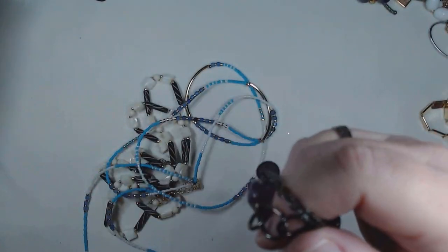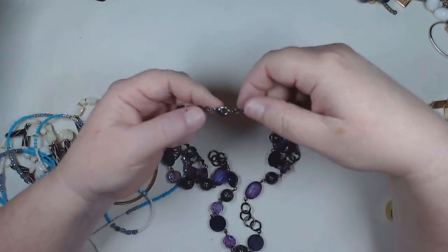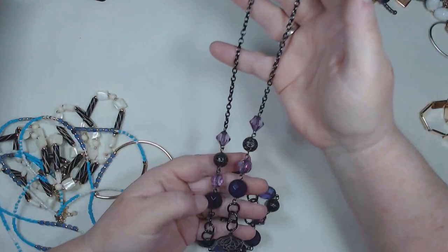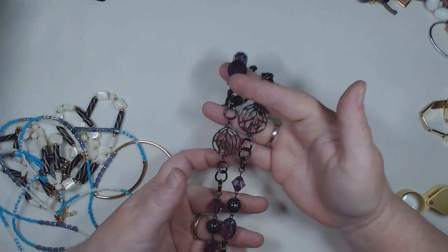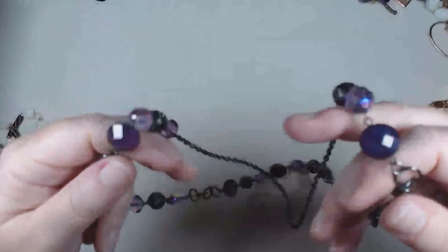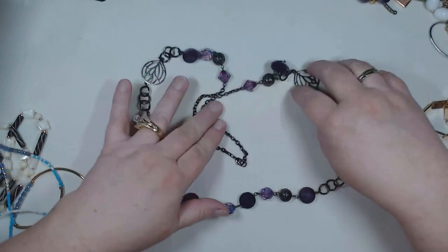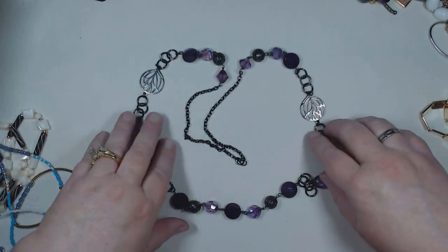Oh my goodness. Okay, we have everything that doesn't want to leave the box. All right, this one looks like it's in really good shape. It's plastic. These are not glass. But, oh dear, I'm so sorry, gang. It is a dirty box. It's long. We have the black chain. We have all these really pretty acrylic beads.